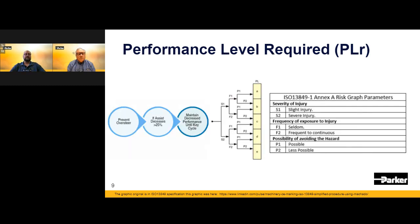So if I'm looking at preventing oversteer, that means I want to maintain performance in my steering system. The first thing I need to decide is how severe a failure, or the opportunity for failure, is. If I pick that it's severe and that it could really hurt somebody, or cause property damage that then affects somebody, then I've made a decision that it's an S2. So it could lead to a severe injury. Now that I've made that decision, I know that my PLR is either a C, a D, or an E.